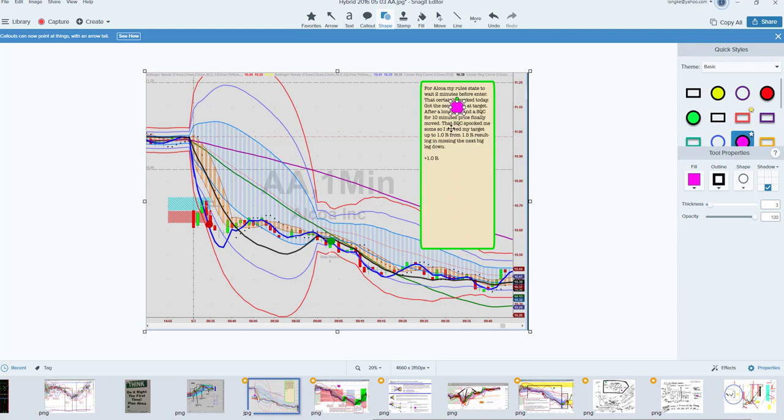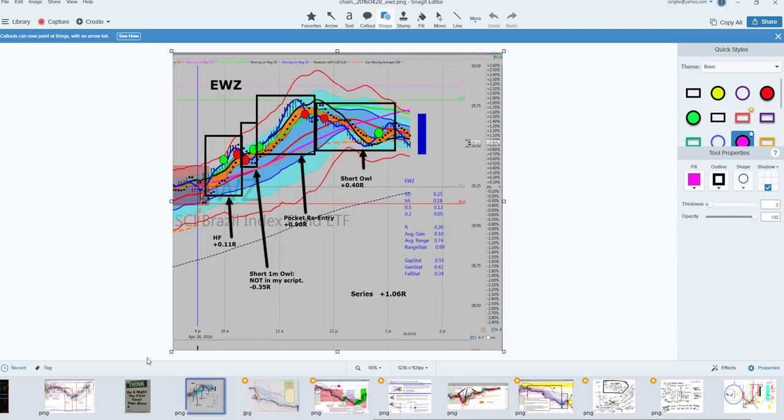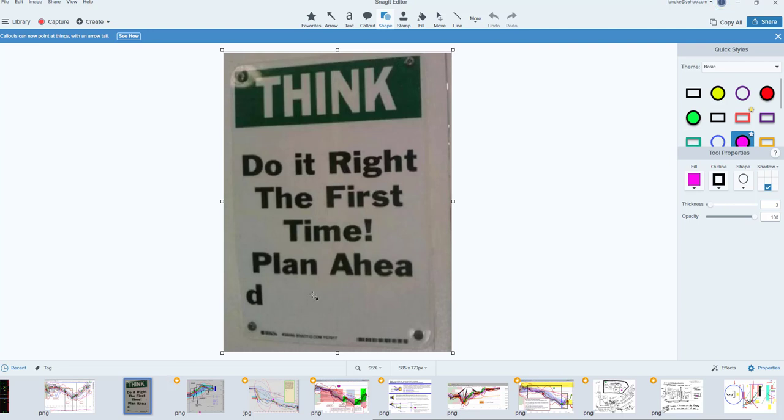And then this was one of our traders just talking about how he did his thing. Then here was another one on EWZ where we did a hybrid frog in cash, a mini scratch here on the short. The continuation worked, and then another short owl. And so just calibrating our moves and getting paid all along the way. It really does make sense to plan and to plan ahead. Duh. So let's just keep thinking.